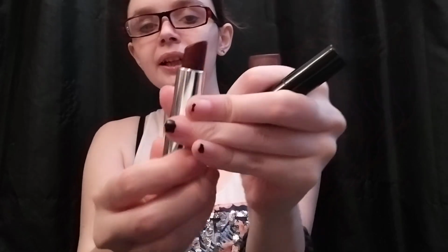Again, Maybelline Burgundy Blush in Matte. This is a really nice color. I really like this. I would recommend it. But I didn't use it up. It's gone off, and I have other deep reds. So I wouldn't be opposed to having this again, but I don't need it.